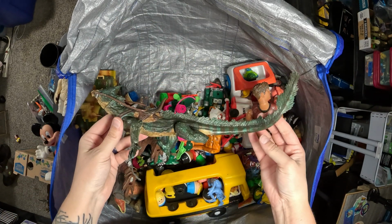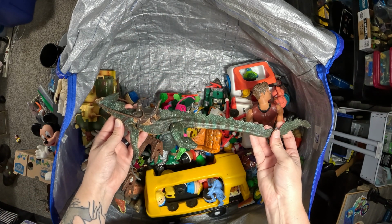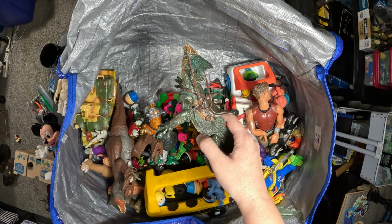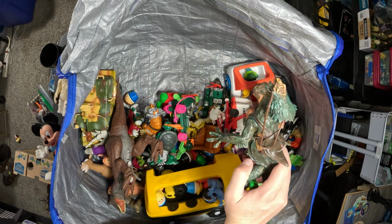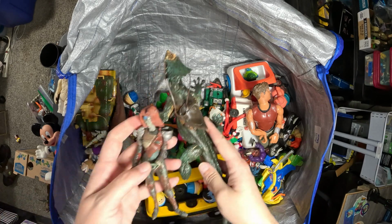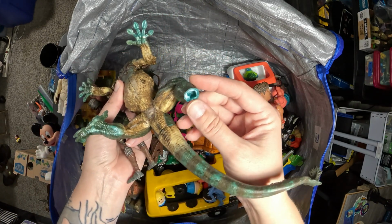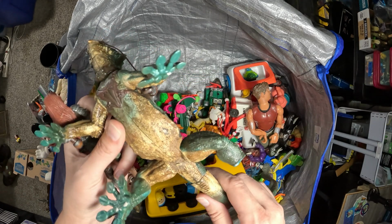This is cool. That is really long. That is probably 14, 15 inches long. Somebody sits there. Hey, does that chick sit here? Here she is. Those look like the same color scheme. Is this McFarlane? Oh, he's missing a foot, y'all. Dang, man.